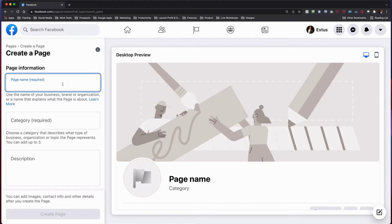Now, in terms of the name, there's two ways you could do it. With most of my clients, individuals who are coaches, consultants, experts, typically what they do with their fan pages is name it after themselves. So for example, if I were doing this, I'll put the word test in there just so I know that this is a test page.